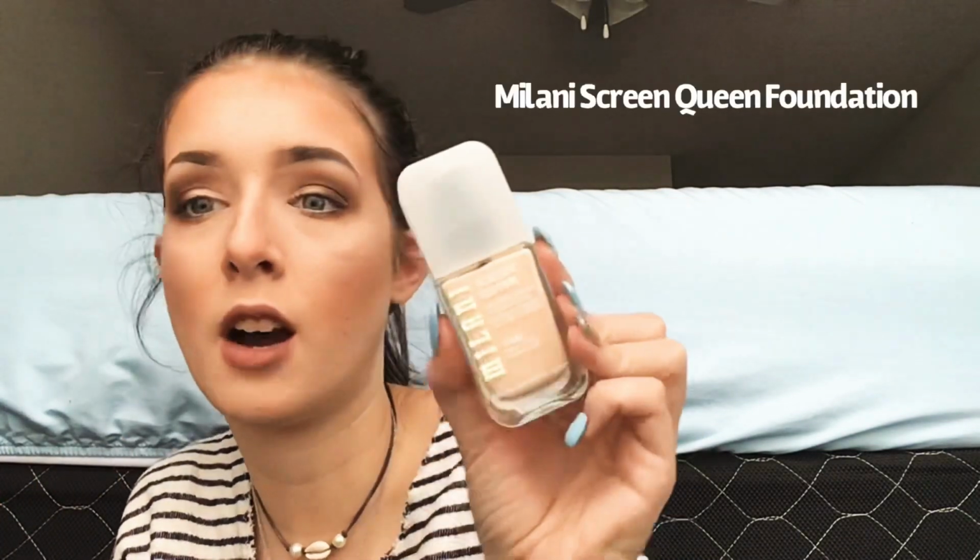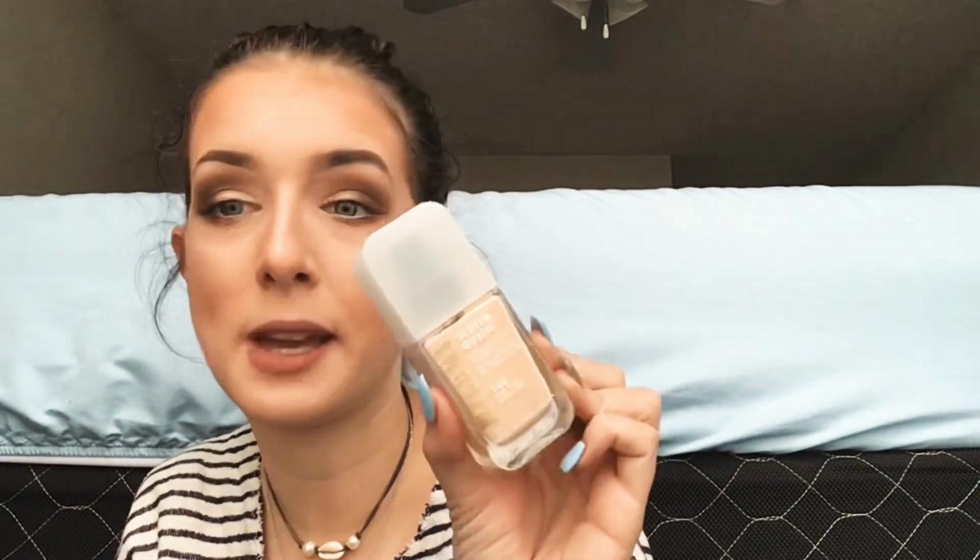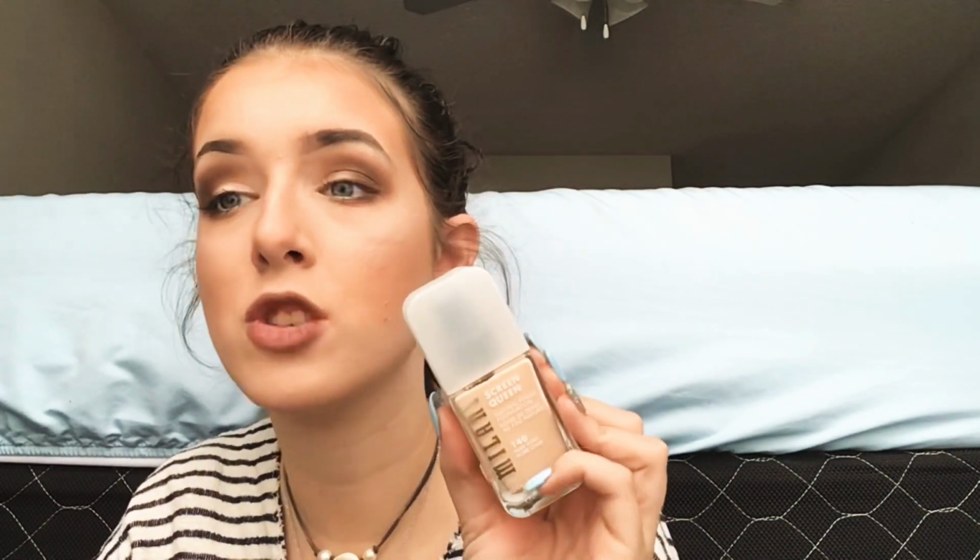This next foundation I've tried one time, but not enough to actually know the consistency and the coverage it has. This is the Milani Screen Queen Natural Finish foundation, so I'm guessing it's like a sheer foundation. I have it in the shade Nude Ivory, and it's cute packaging. I've always loved Milani's packaging. I think it's really, really cute. I want to try their other foundation. It's an older foundation, but I've never tried it. I don't know why. I've just never gotten a feel for it. But I cannot wait to try this out in upcoming videos.